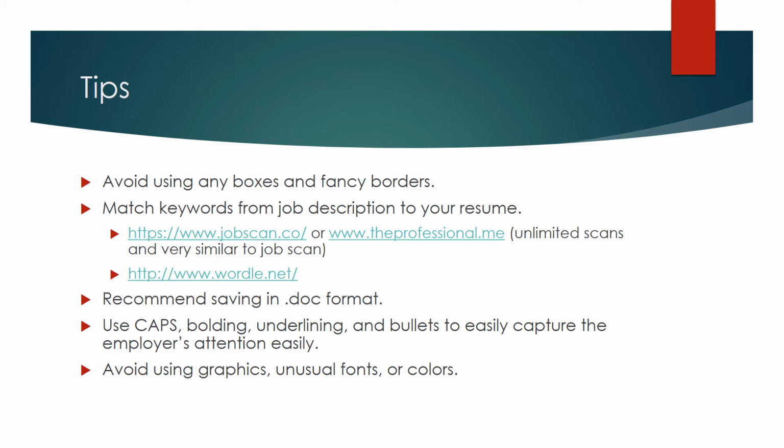You also want to use caps. You want to bold your job titles so that the employer's attention goes directly to what you have done. You want to underline for each header. So for professional experience, you can underline that, or your objective and summary statement, that would be underlined. Your education, your technical skills, those should all be underlined. If you have an additional work history section, that would be underlined as well, if you have employment that's older than 10 years and still pertains to the positions you're applying for.